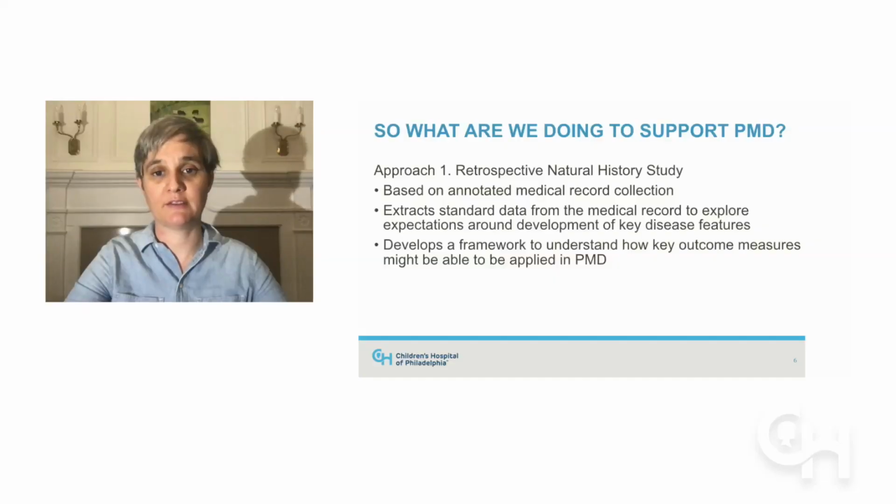So importantly, what are we doing within the scientific and advocacy community to support PMD? The first is that we're conducting a retrospective natural history study that's funded by the PMD Foundation. This approach is the shortcut approach I described earlier. It's based on something called annotated medical record collection and extraction.